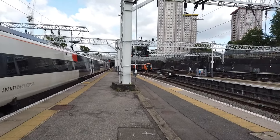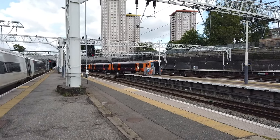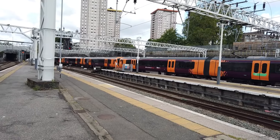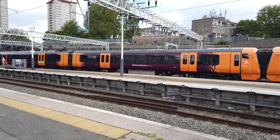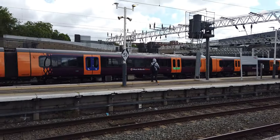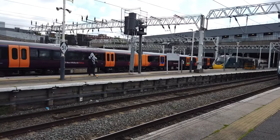Got 7:30 as well coming in. 7:30:10, in service, so this must be terminating in from Bletchley, along with 7:30:02. My mistake, this is from Milton Keynes Central, these actually. What an exciting morning.